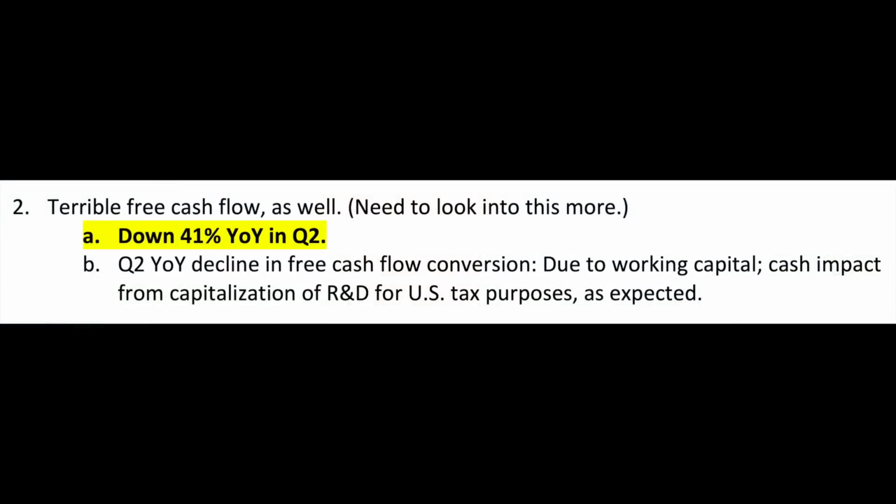And so as you can all see on the screen in front of you right now, the next theme I want to talk about is a terrible free cash flow. Their free cash flow is way down. It's down 41%. Now there's no doubt that the free cash flow is getting affected by all of these themes that I just mentioned. Their free cash flow is probably being affected by litigation. It's probably being affected by inflationary pressures.